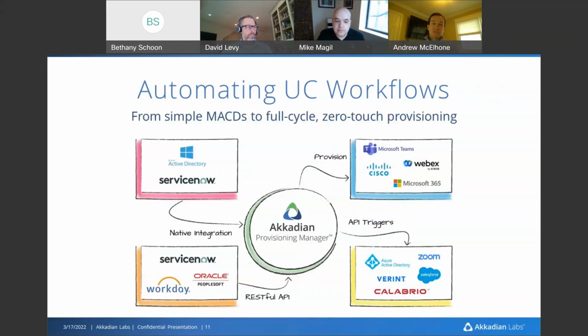I'll wrap with what is considered the holy grail of automation, and this is full cycle zero-touch provisioning. Native integrations with Active Directory and ServiceNow eliminate the need for any human involvement. Acadian Provisioning Manager monitors AD for new employees, and using preset jobs can provision all the appropriate UC accounts and notify employees when this is complete. It even updates AD with any new information like the assigned phone number.